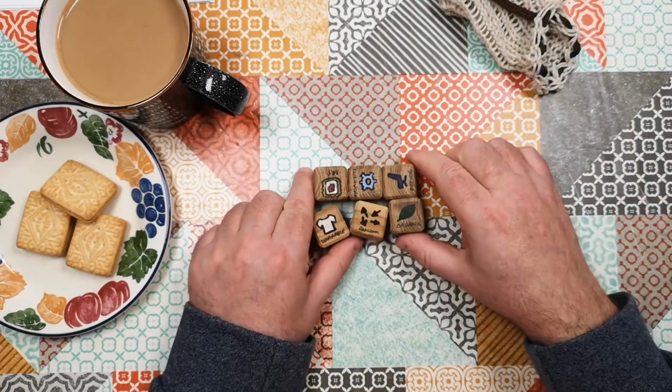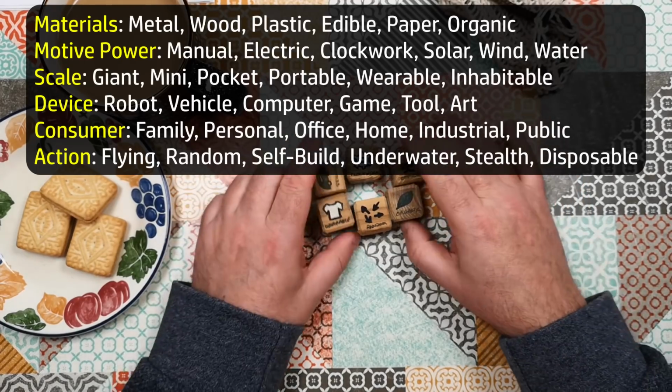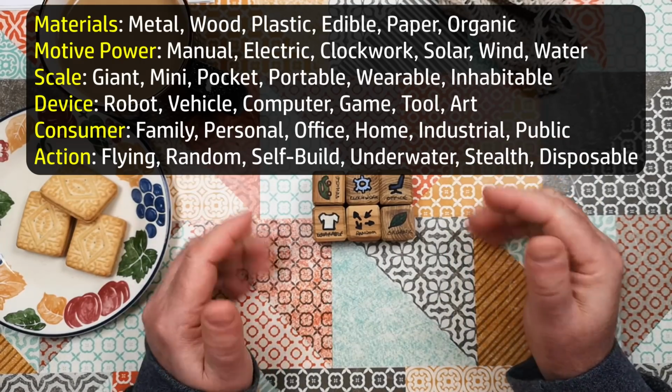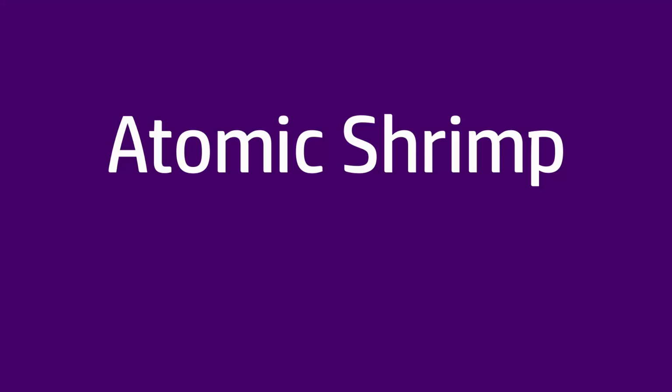These are my Invention dice. It's a set of 6 dice with different themes to them, which you roll to generate ideas. I made these a few years ago, largely as a novelty, and I've never really used them in earnest, but we're going to try doing that today.